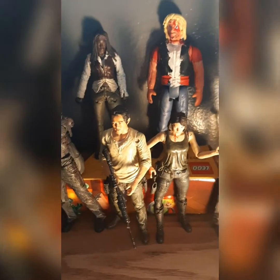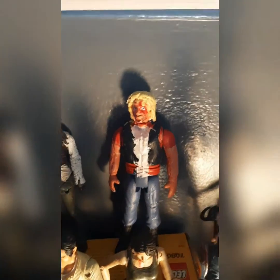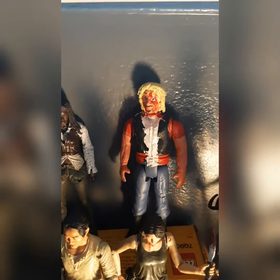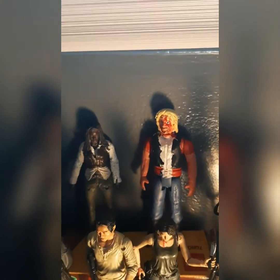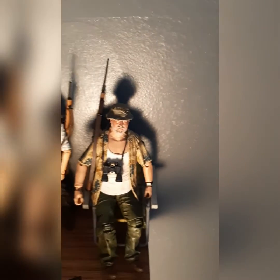Glenn and Maggie. Dwight, I made this figure. I took an old blue army soldier and I painted and put clay on him and I customized him into Dwight. Governor, Andrea, Dale, and yeah, that is the first shelf.